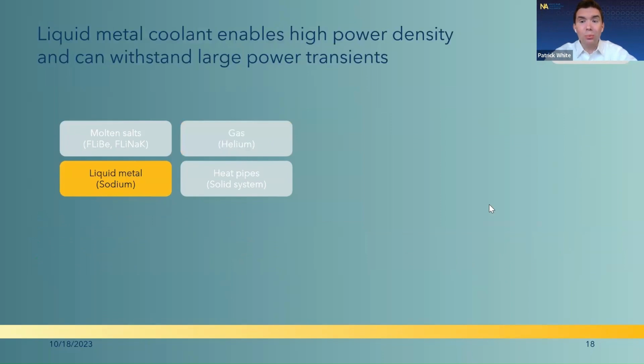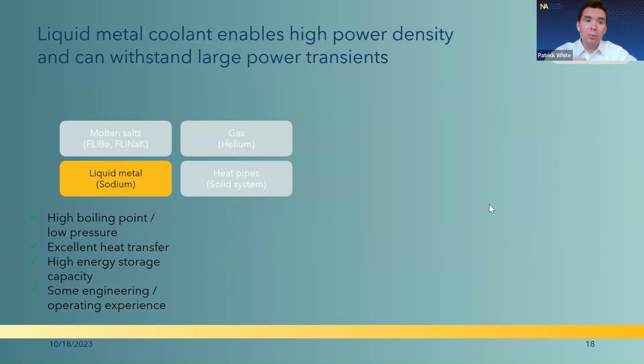So liquid metal, this is a really interesting one. Instead of running, again, liquids or salts or gases, we're actually taking liquid sodium in most cases and running that over our nuclear fuel to remove the heat. And so the advantage of liquid sodium is that it has an extremely high boiling point, thousands of degrees C. It has excellent heat transfer, and it has very high energy storage capacity.